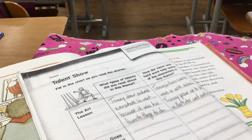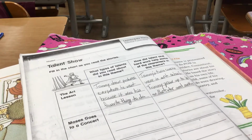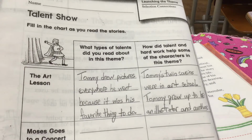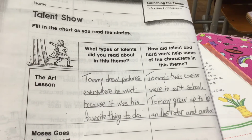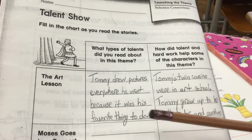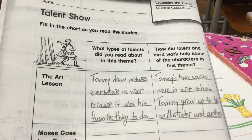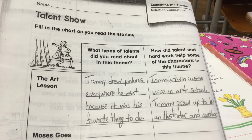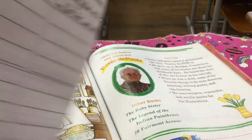There we go. He's very talented, right? So that takes care of this part here on this page. And what we will do is we will continue to fill this section out for each story that we read right at the beginning. So now we're done with page 208. We can go on ahead to page 209.